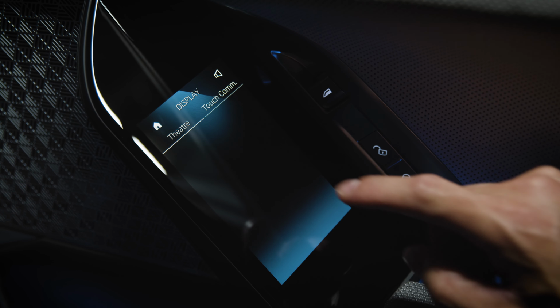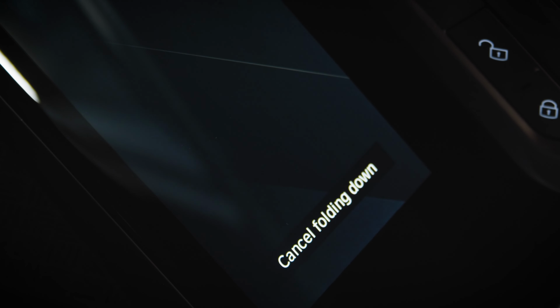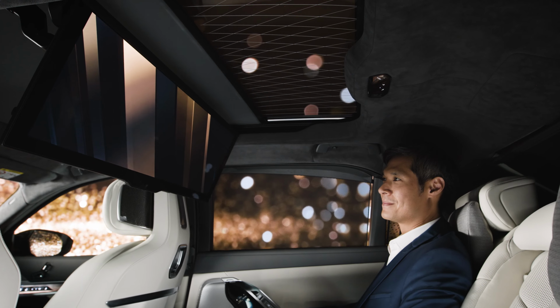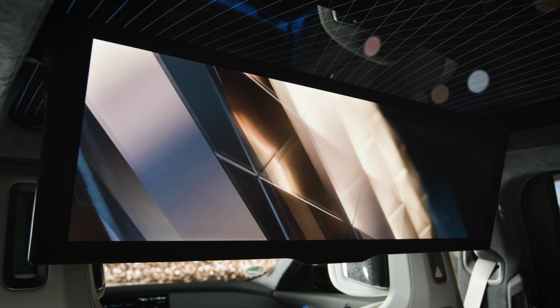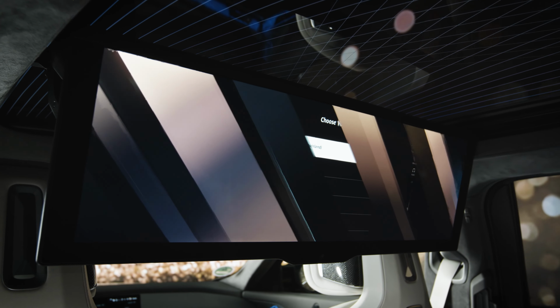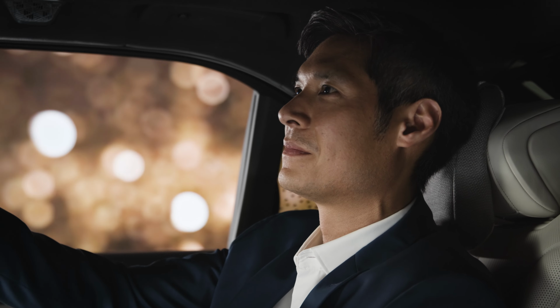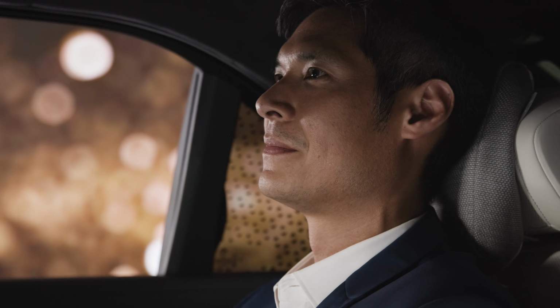Use the touch commands to open up the theatre screen, either in theatre mode for a cinematic atmosphere, or just by folding it down. The setup menu starts automatically. Choose your language. Wait for updates if needed.